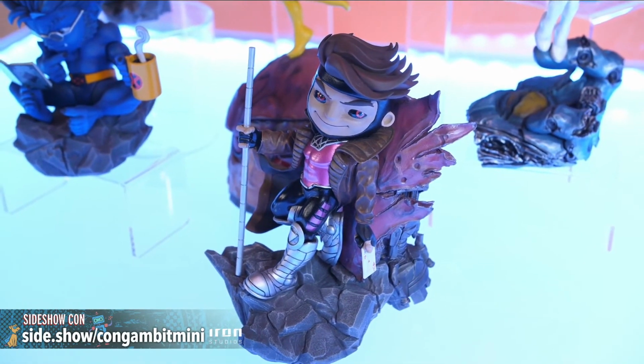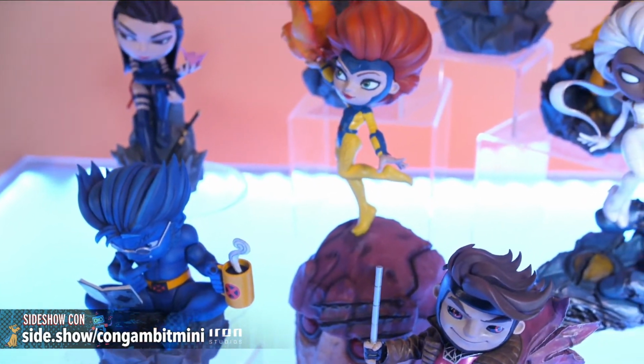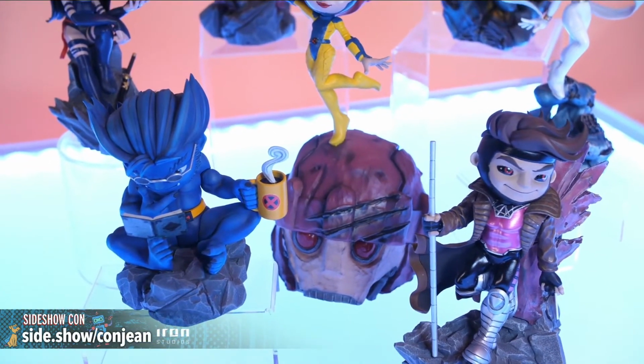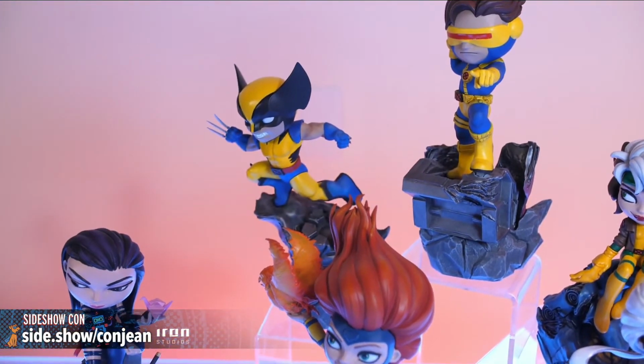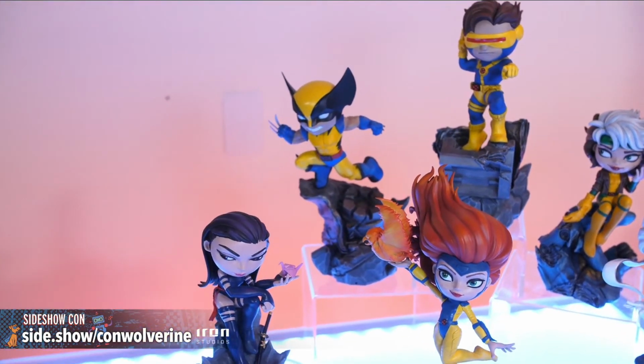He always is. But you guys can see those Sentinel pieces, and Jean Grey herself has the Sentinel head. She also has a cute little firebird in her hand, the little phoenix going on there. And we see Wolverine's claws have already slashed through the Sentinel's head there. He's got those claws popped, ready to go.